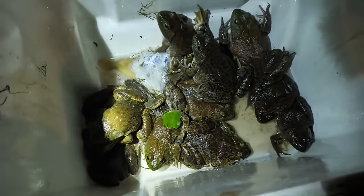1, 2, 3, 4, 5, 6, 7, 8, 9, 10, 11. 11 big, juicy frogs. One shy of a dirty dozen. Yep. Hey, but that's all right. The limit here in Arkansas is 18 per person, so legally we could have kept 36 tonight. 11 is great. We definitely saw 36, but we don't need that many bullfrogs. If we had more time and our lights didn't run out, we could have definitely caught two limits. Yeah. Easy.